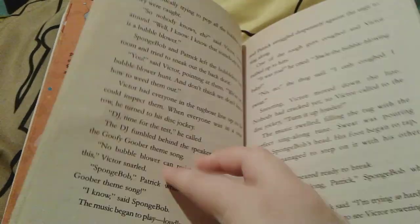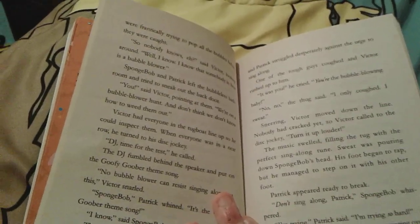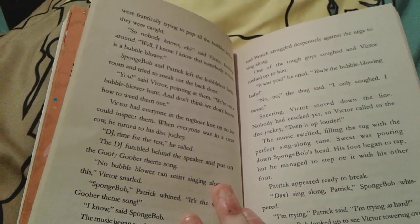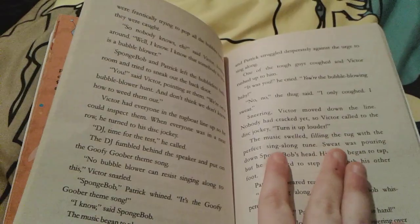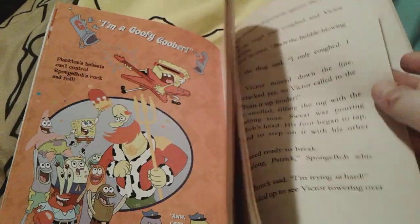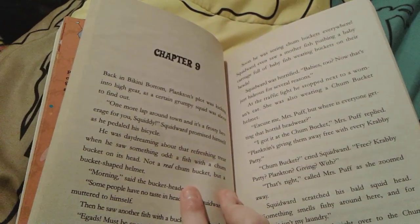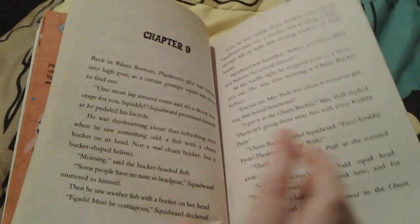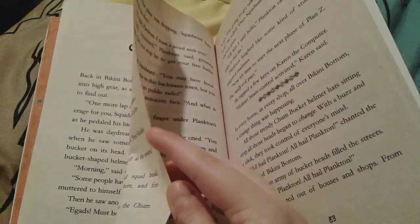And then apparently Victor, the manager of the Thug Tug, gets very, very upset because obviously they don't allow bubbles in the place. And then the DJ turns on the Goofy Goober theme song to see who is the big baby. And then these two Siamese twins actually sing the song, and everyone beats them up. And then Patrick and SpongeBob get their car back, and they head out back to Shell City.